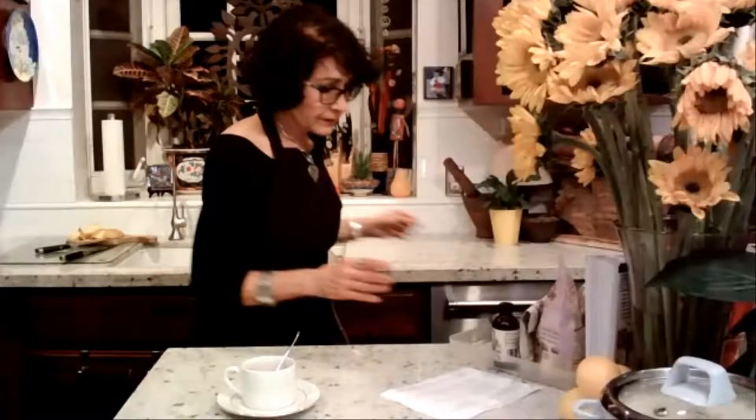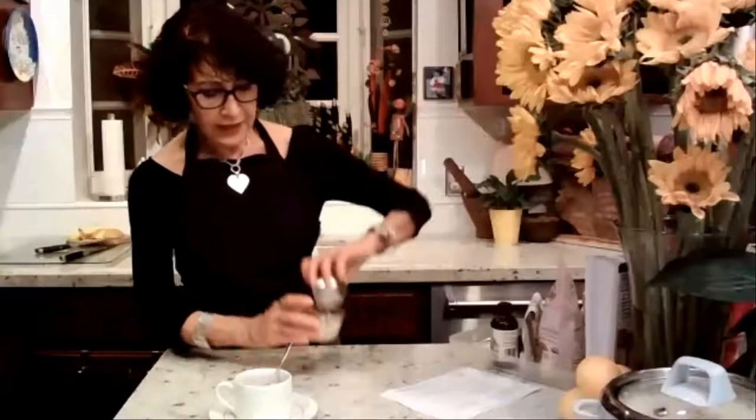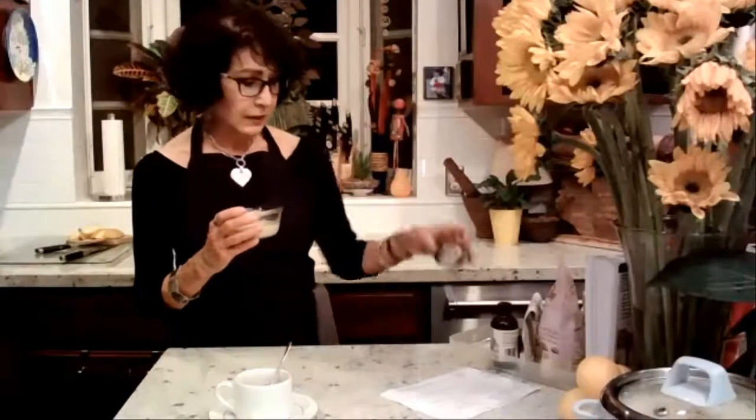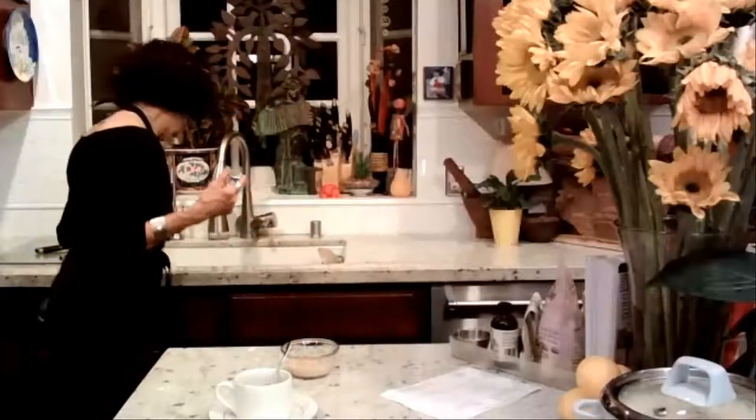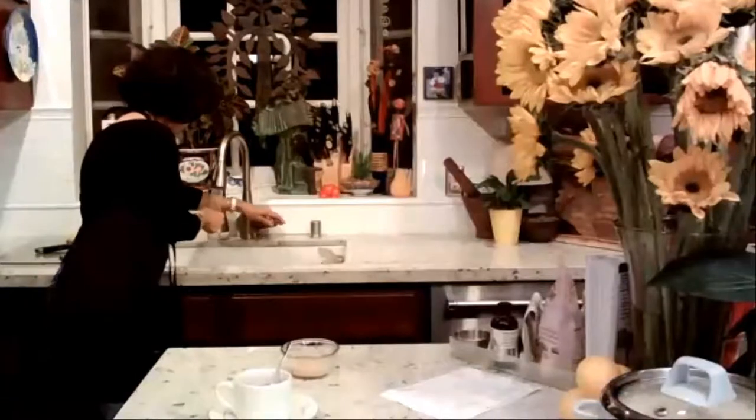And then I'm adding to it the wet ingredients, which include 3 tablespoons of milk. It could have been soy milk to add protein to it, or almond milk. I used almond milk. I'm putting that over 1 tablespoon of almond butter. That's why I got the almond butter out. And all right, I have this darling little whisk that allows me to mix it well.